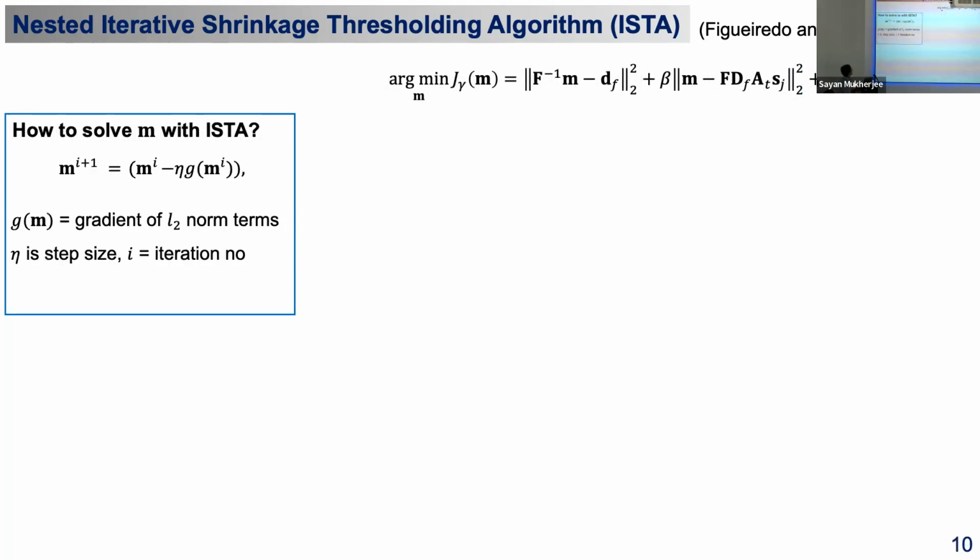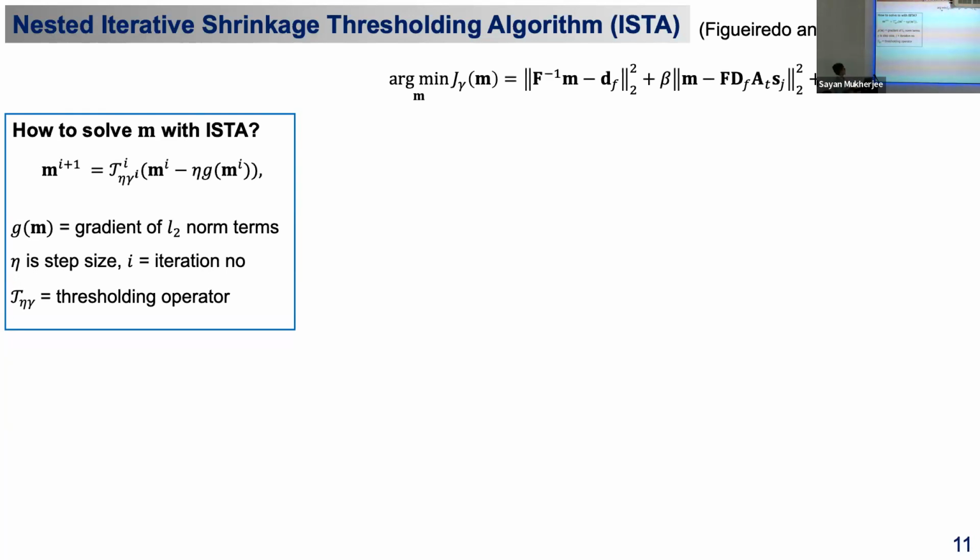ISTA is an augmented version of the gradient descent algorithm. By using this equation, we can get an updated model using gradient descent, where GM is the gradient of the L2 norm terms, eta is our step size, and i is the iteration number. And as I've said, ISTA is an augmented version of gradient descent. What it does is relax this L0 term to an L1 norm term and use it to impart sparsity on our updated model using this thresholding operator tau.